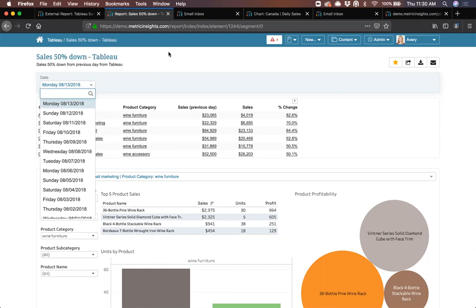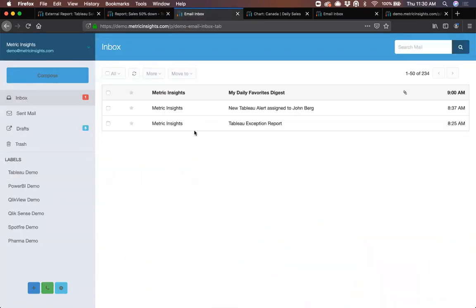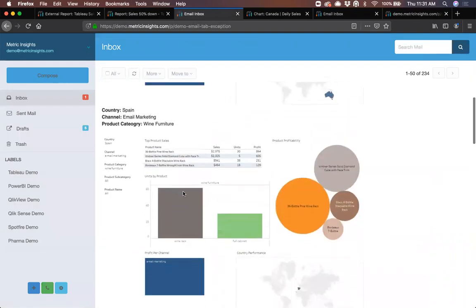And obviously as well, there's the interactive aspect to that, but that might be something that's important enough that I want to receive that in my email every day. What were the exceptions for the day? And show me an image of the dashboard pre-filtered to each of those exceptions so that I have it in my inbox when I come in the morning.